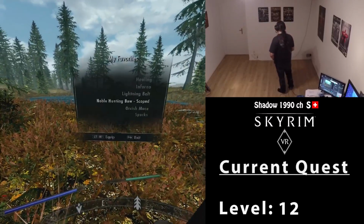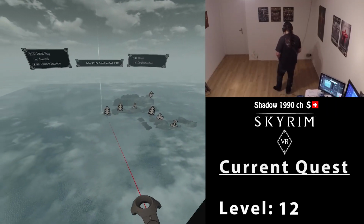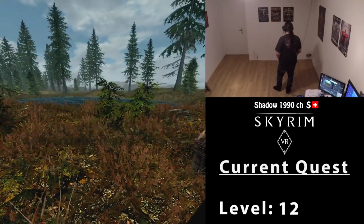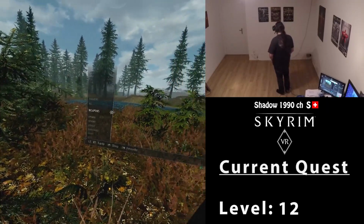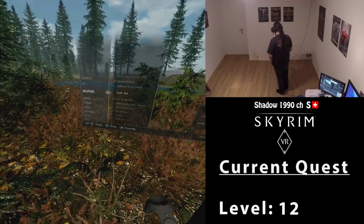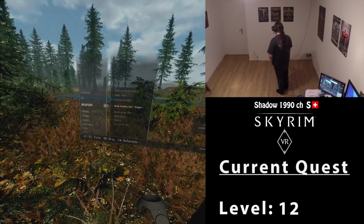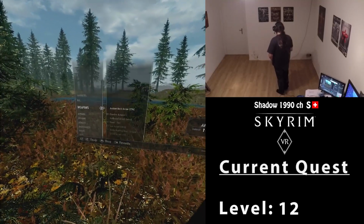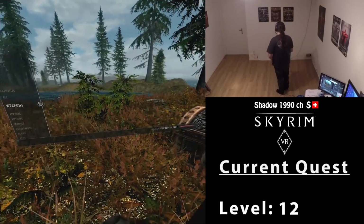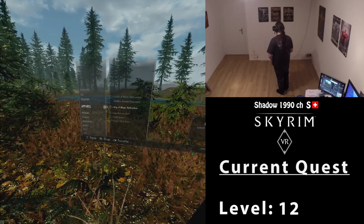Oh, okay. Also, what is this hand item that I found? Is that just another katana, or what is that? Let's add all these to favorites. Oh god, my controller is really fucking around right now. How much damage does a Dedric katana do? 17. Well, the Orcish Mace only does 13, so I think we found ourselves a replacement.